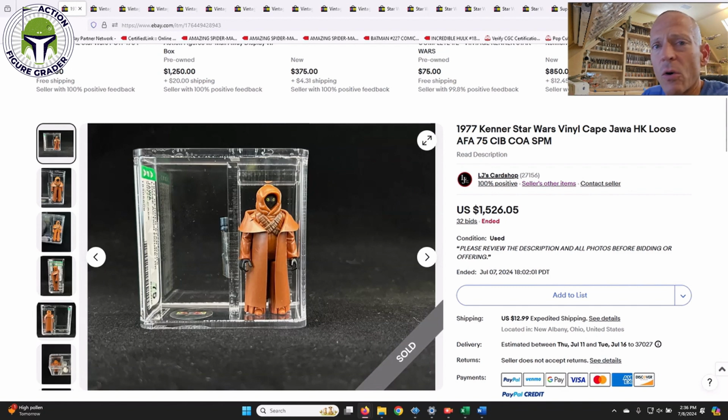Usually when you get a tear or like around the armhole, it's automatic 75 at best. If it's a big tear, a really noticeable structural tear, it's going to drop it to a 70 or below. This one just had a nick, but unfortunately that will drop it to a 75 every single time.